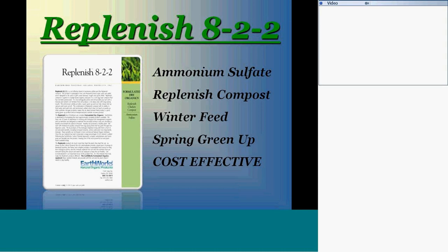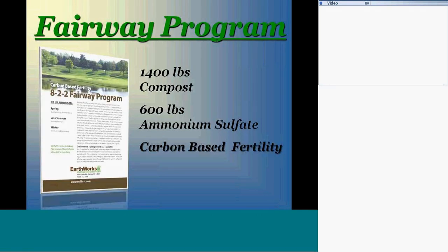What we did with 822 is make a fairly simple product, one that works very well for programs on Bermuda grasses and warm season grasses, for athletic fields, fairways, for roughs. It's only put out in a standard grade formula, so it's not a greens grade product, but it's a rich composted material that's very rich in ammonium sulfate. It's a great winter feed. It's a great spring green up, and it's a very cost effective product.